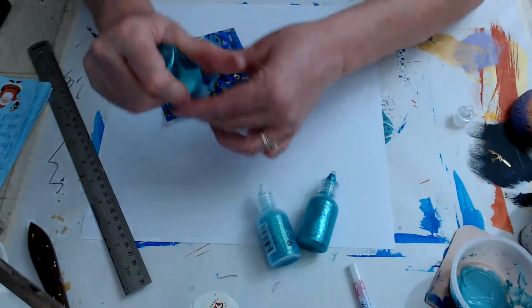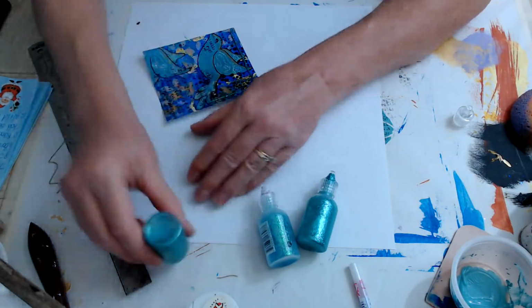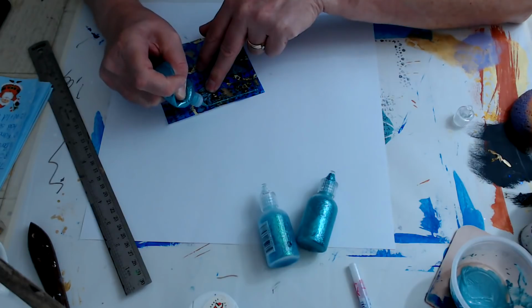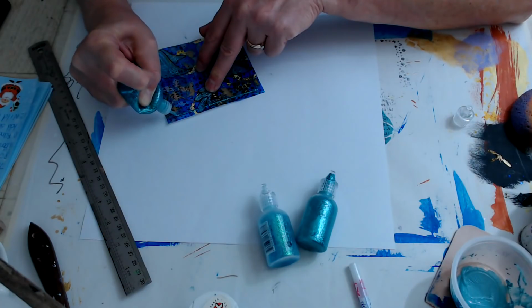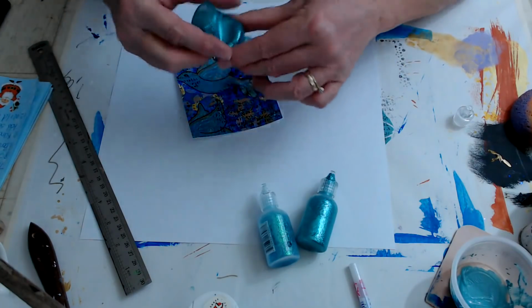This is getting down where it doesn't want to squeeze anymore. I think I have a couple more cards to do too. You've got 2 more.